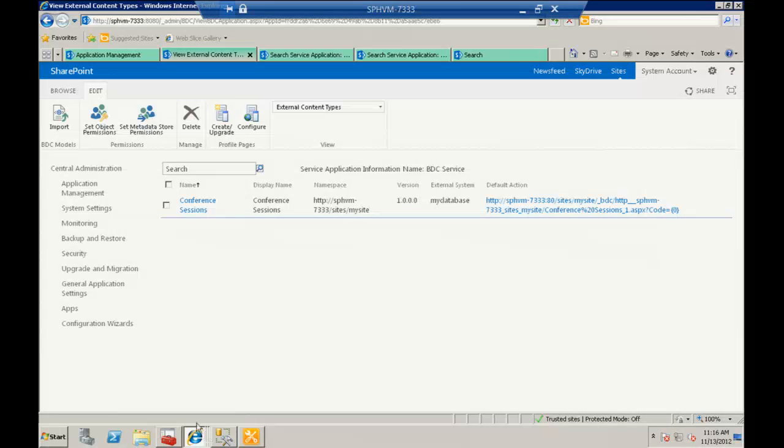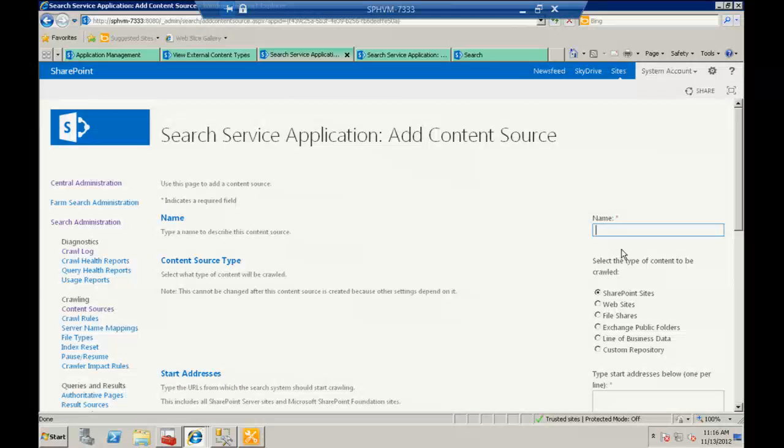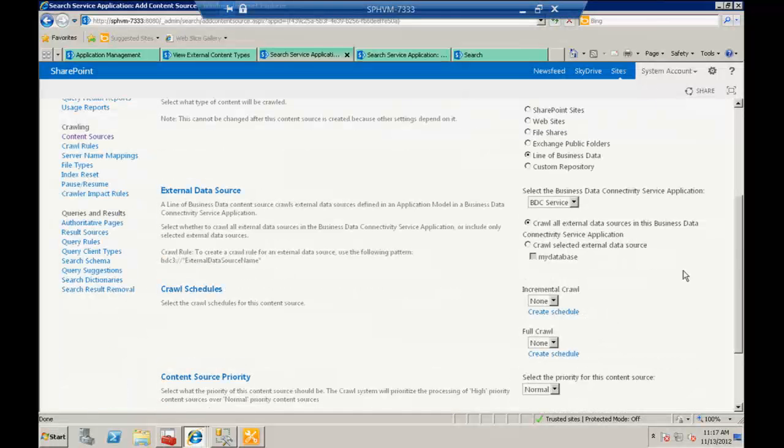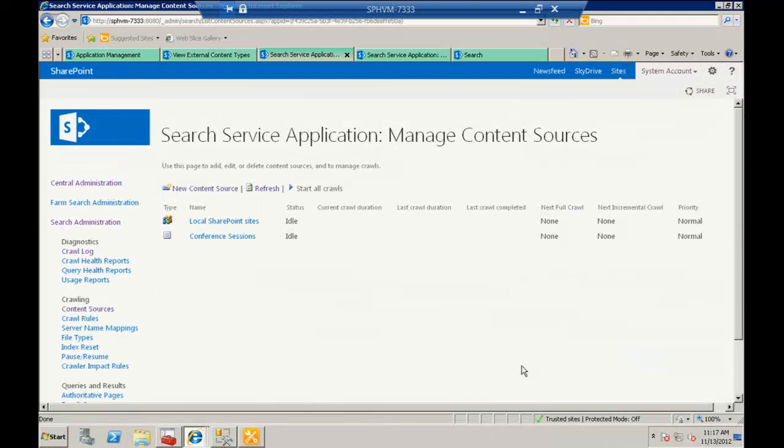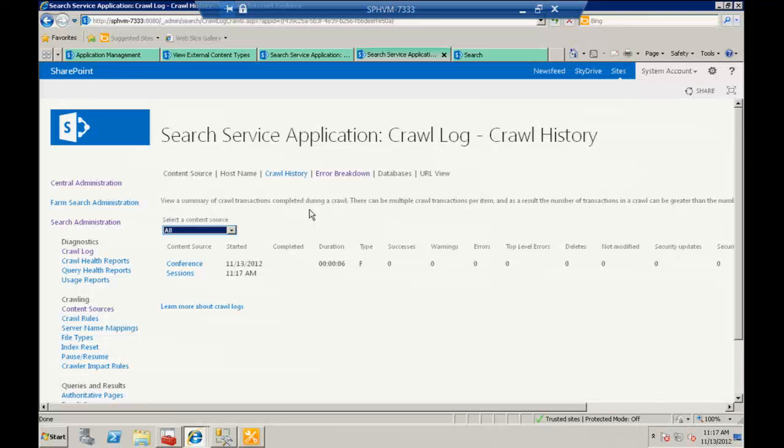You'll see it's shown up over here, and now I'm ready to define a content source and start crawling it. I'm going to go into the search service application, click new content source, and name it conference sessions. I'll click on line of business data, select a particular external data source, and kick off a full crawl. This is the crawl log and the crawl history view, where you have per-crawl session statistics. I'm just going to wait for it to show up. You see the conference session crawl I just kicked off. It says type F, and it gives you the duration and the numbers. It takes about a minute.